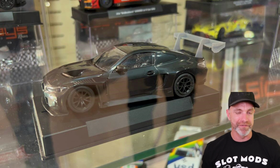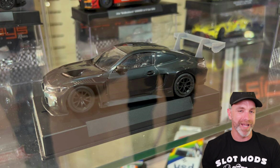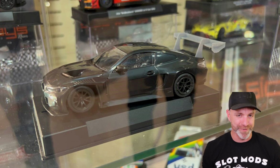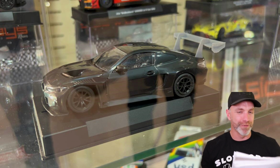It looks aggressive. Now, I know there are going to be race liveries on this, but please, if you are watching Sideways, do some standard colors. This in a matte or a gloss black would look absolutely epic. And I know a certain person we can go to for some rims to dress it up. So if you are watching Sideways, please do some normal road car colors, but of course bring out the liveries, but this is definitely one of my favorites when it does come out.